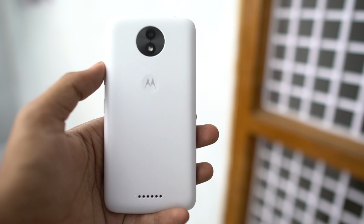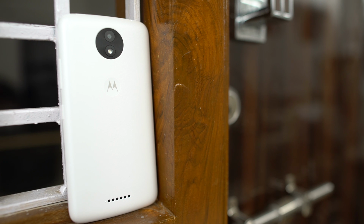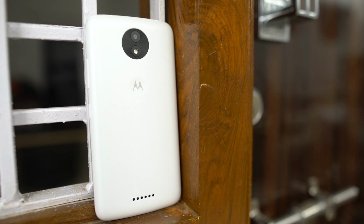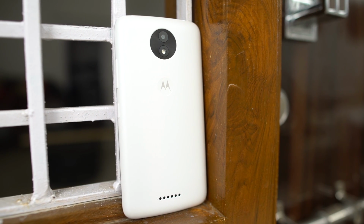Moto has the regular plastic build with normal flat glass on the front, capacitive buttons without backlit, and a removable plastic back panel. Back panel has a nice texture to it, so it helps in the grip. It has a circular camera module, just like other Moto phones, without any camera bump.